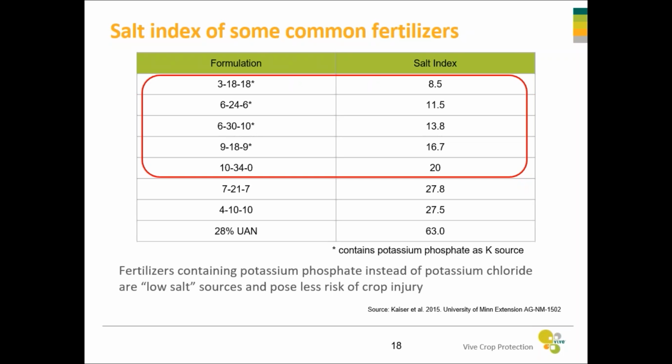Here we've listed some of the common fertilizers and their corresponding salt indices. Note that any of the fertilizers listed below 10-34-0 have a higher salt index than 20, so these should not be used in furrow as they can burn your seed. Also remember that seed injury is more likely to occur on soybean than corn, and this can differ by soil type. So speak with your agronomist or extension specialist if you're not sure what you should be using.